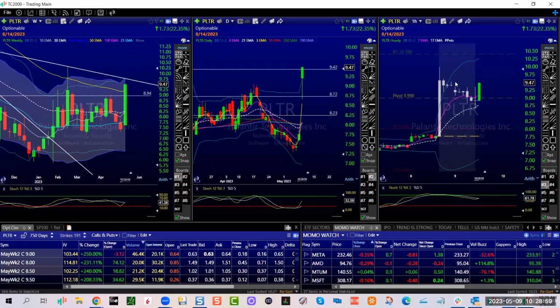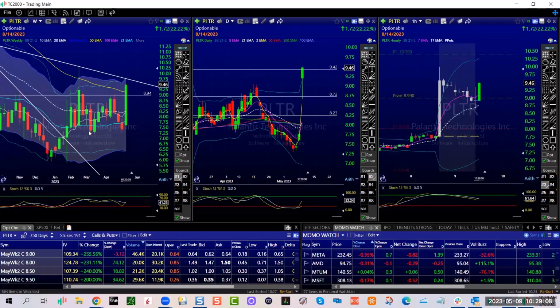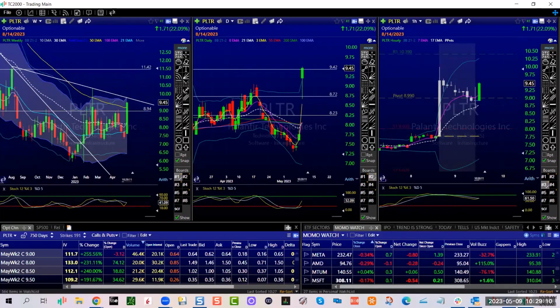Breaks out, comes back, tags this 17. And the only way this is bearish is if it breaks this 17. So right now, this is still very, very much in play with 37 million shares coming in. No joke. It's very strong.